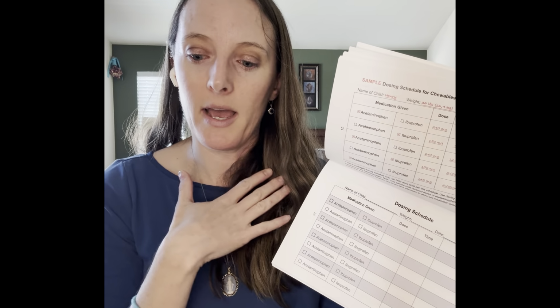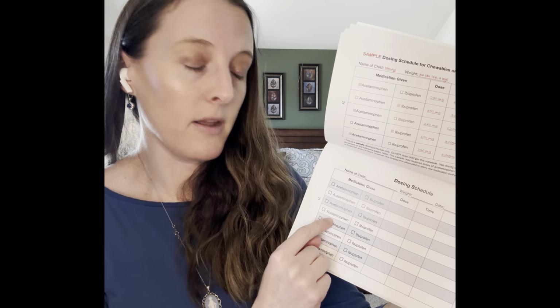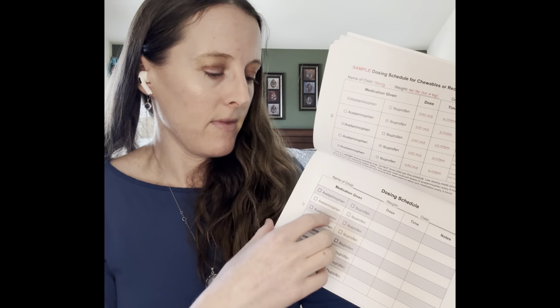So let's say I have somewhere to be and my mom has to come watch the kids, and she's like, well, I don't know what medicine they get next and what time. I just give them this dosing chart, and she'll say, it looks like so-and-so got ibuprofen at this time, so they'll be due for acetaminophen in 3 hours. So this really helps caregivers go back and forth and just keep track of the medications for the kids.